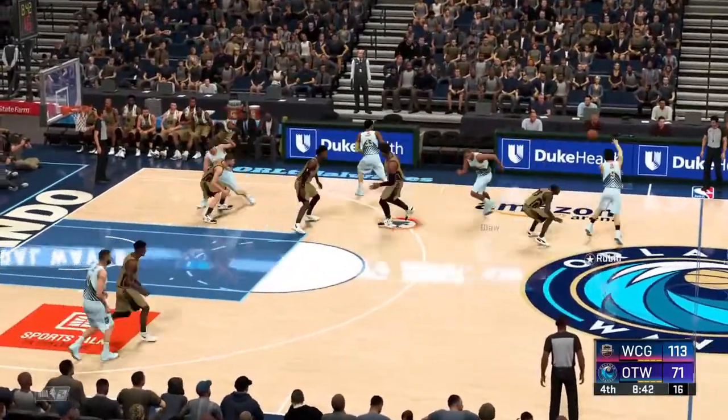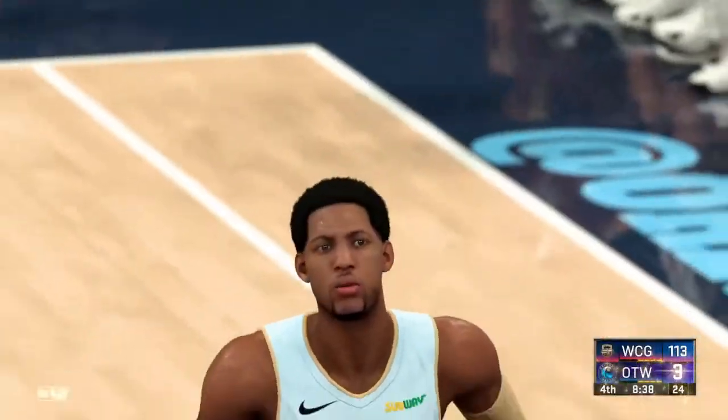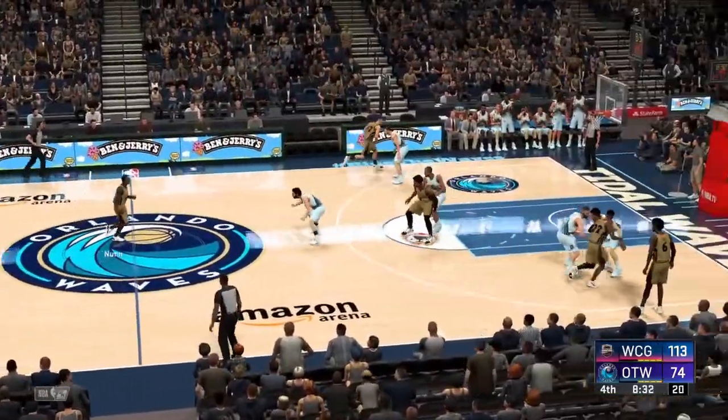Here is Rubio. Granger outside. Gallinari trying to get open. Danny Granger, the bucket on the assist from Rubio. Crossing up the defense, and that's what you expect from Rubio. Terrific vision.